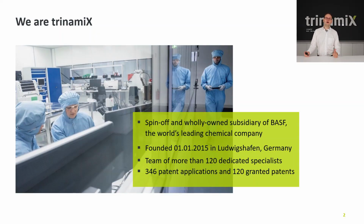So when I'm talking about we, who are we? We are trinamiX. We are a spin-off and wholly owned subsidiary of BASF, the world's leading chemical company. We were founded 2015 in Ludwigshafen here in Germany. And actually in the background picture, what you see is the clean room facility that we have here in Ludwigshafen.